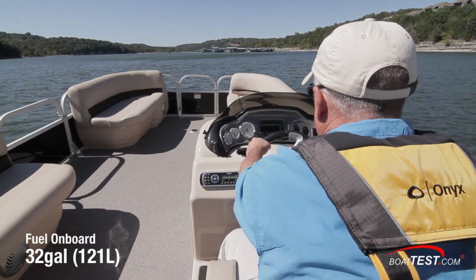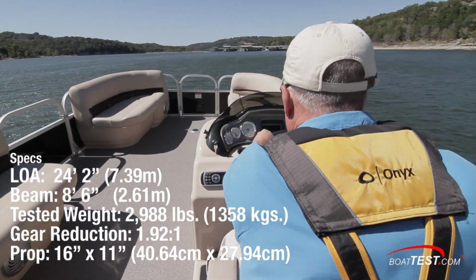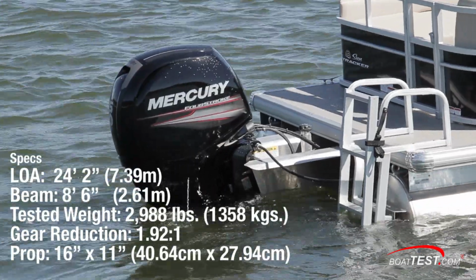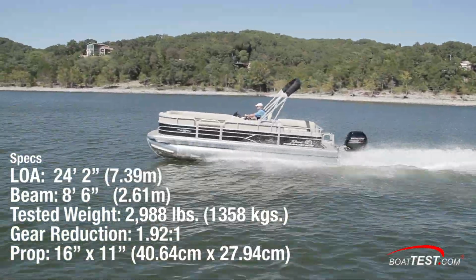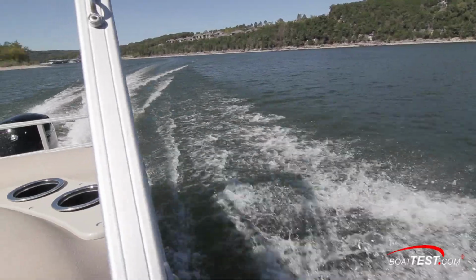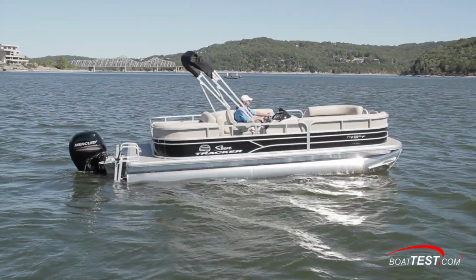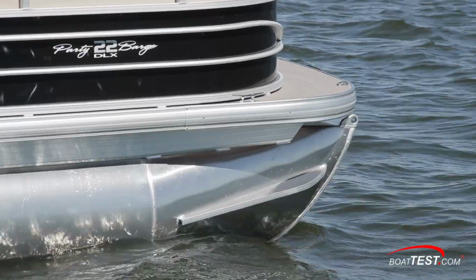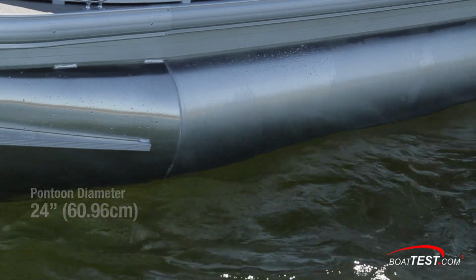With 32 gallons of fuel and test equipment on board, our test boat weighed an estimated 2,988 pounds. She was powered by a 150 horsepower Mercury 150 ELPT 4-stroke outboard with a 1.92 to 1 gear reduction, turning a 16x11 inertia 3-blade stainless steel propeller. In addition to adding deck space, the new design also resulted in longer pontoons, which should improve the boat's ride and add buoyancy. The pontoons are 24 inches in diameter and have multiple chambers.